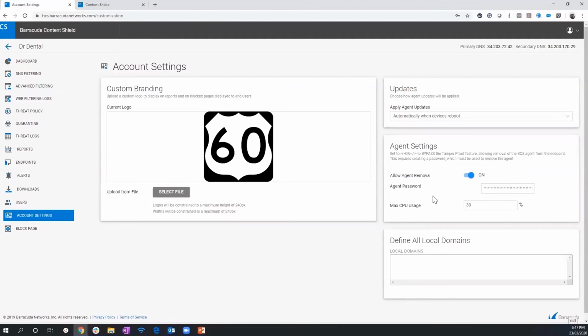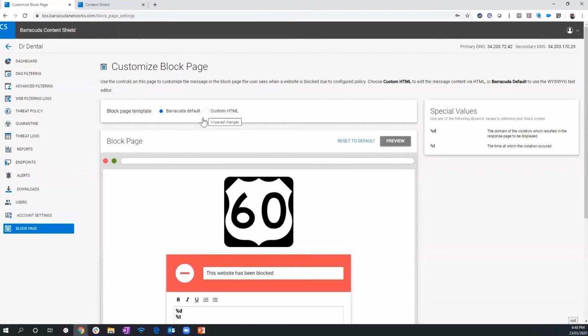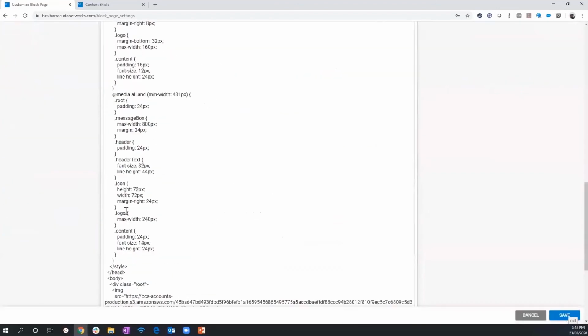For those individuals that have local admin users on their machines, and there's always a director or high level management that wants to have that god-like power, which we really don't want to give because they can be more trouble than they're worth, we also have a password that can protect that, and then also CPU throttling on the actual agent there. The block page can be customizable HTML, or you can just have the default Barracuda one there. So yeah, custom HTML in there.